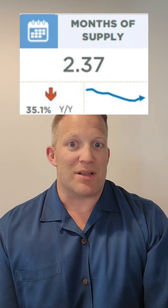We've also now seen inventory slowly creep up, where it's now at about 2.4 months. So still very much in seller market conditions, but that's quite a bit of an increase over earlier in the year when we were less than 2 for a couple months. So to put it in perspective, these are still record low inventories that we haven't seen in really since about 2013 to the 2015 range.